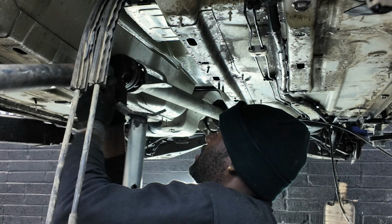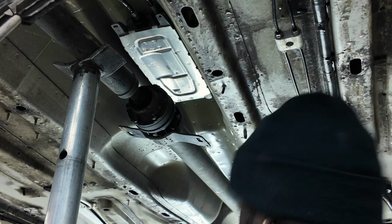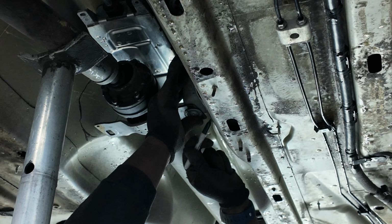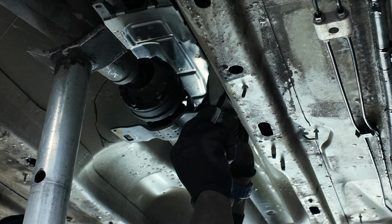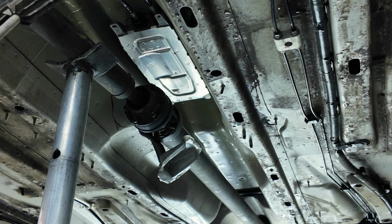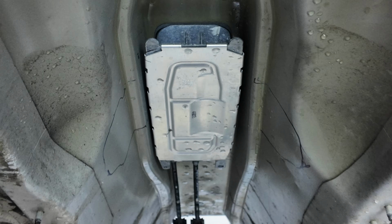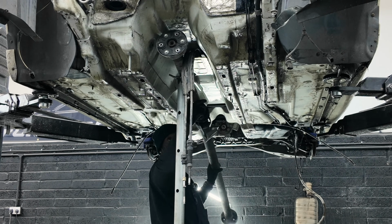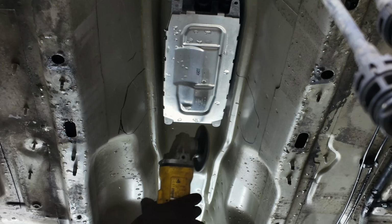Guys, one-man army today. So here goes nothing. Stick that in like so. All the weight of the prop shaft is just on my fingertip. Now that I know exactly where these mounts need to go, all I need to do is prep the surface and weld them in. So off comes the prop shaft again, and hopefully it all lines up.